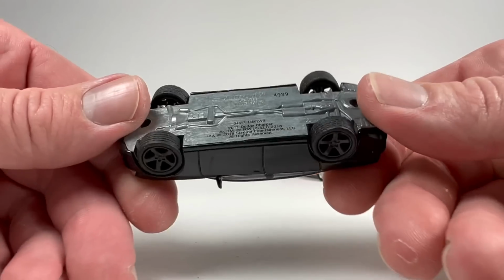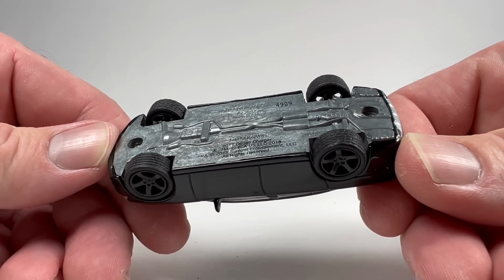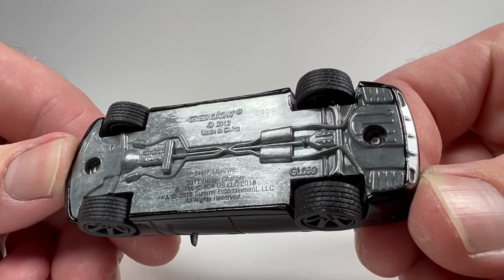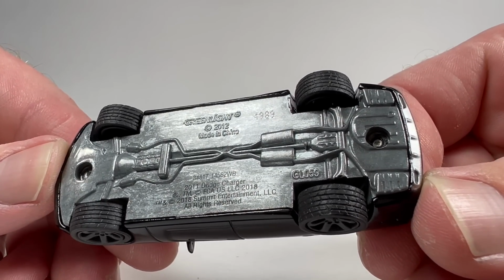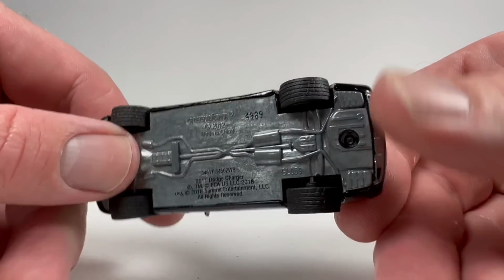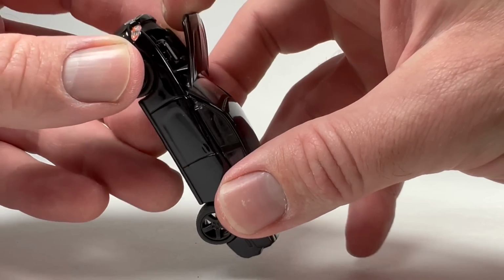So this casting, I think this casting's been around for quite a while too. It's GL number 59. So if you're not familiar with that, Greenlight does number their toolings. So the lower the number, the earlier the casting was made. So that's kind of a fun thing to know, for me anyway.